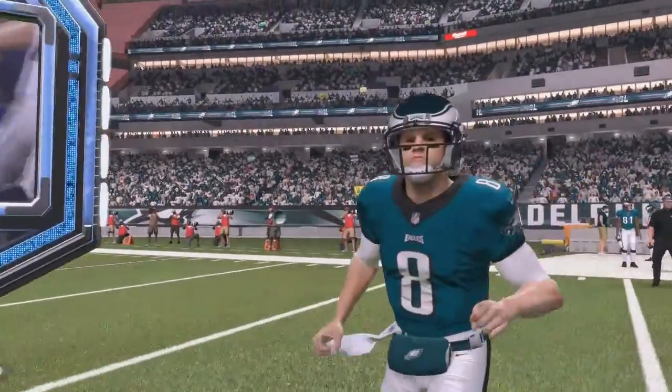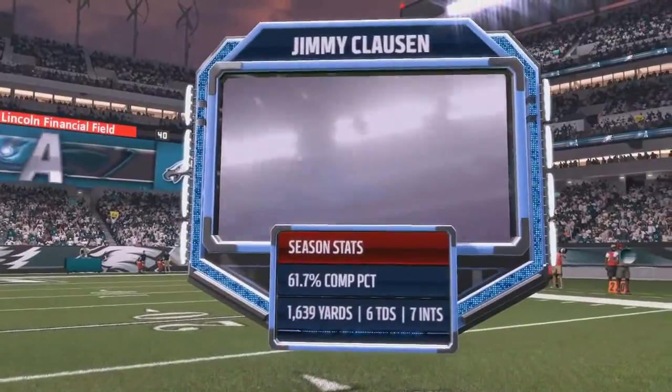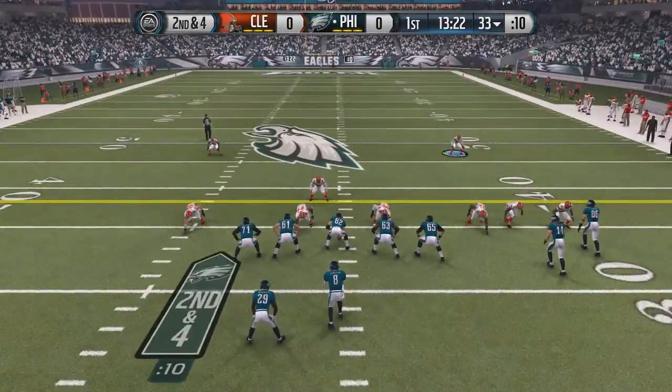And here are his stats for the season. Over 1,600 yards, 6 touchdowns, and 7 interceptions. I think you can understand why they are 2-4-1.